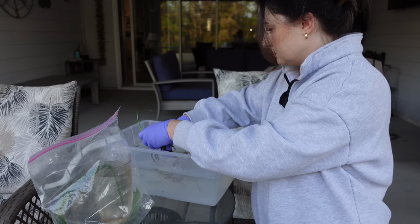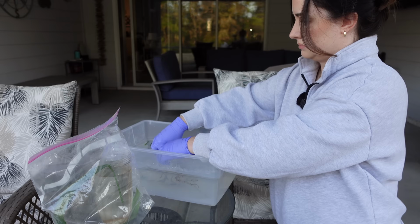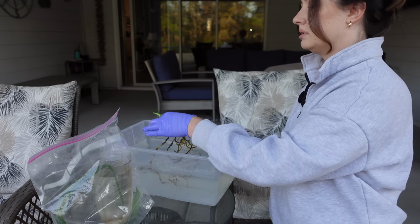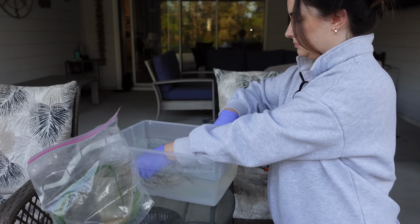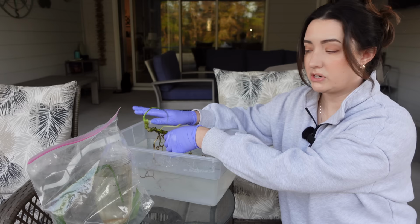This is warm water and some Castile soap. Since the plant doesn't have all of its leaves, it doesn't need all these roots. I'm gonna cut some of this stuff away because a lot of it is just gonna rot anyway. I think going back, I should have cut this last leaf off and the little stumps. Just get rid of as much tissue as you can.